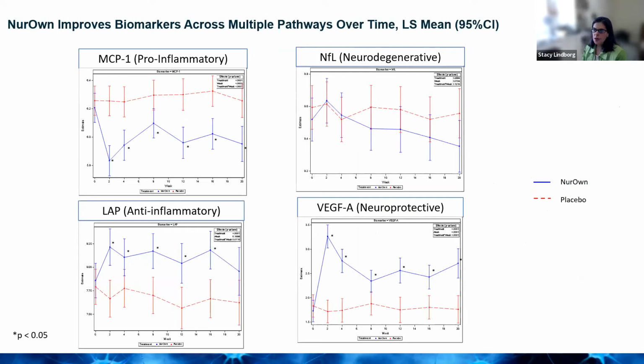So we'll start with neuroinflammatory markers, which are in the first column. We have two examples, markers of pro-inflammatory MCP1 and anti-inflammatory marker LAP. So we observed large reductions in inflammation across many biomarkers. With these two in particular, you can see that we have a very significant treatment effect with a p-value of less than 0.0001, which occurs early in treatment. The first biomarker measure is taken 2 weeks after the first treatment.